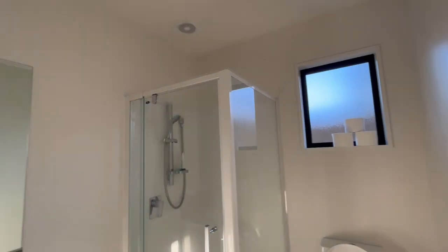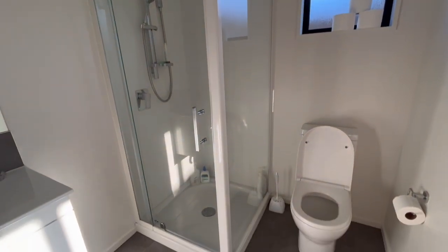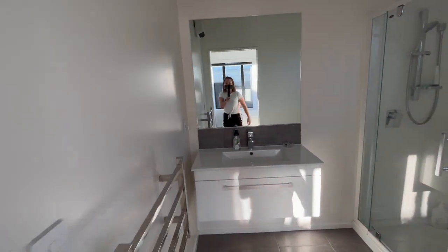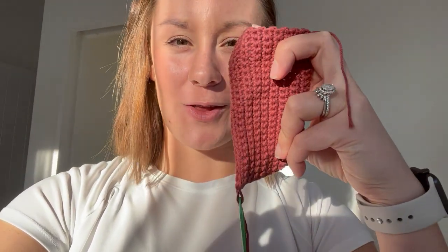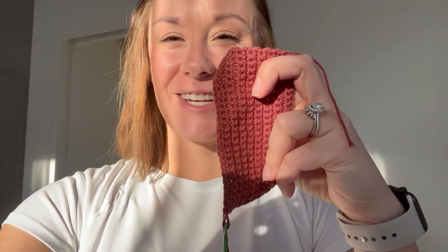You can also take that off and it would be a normal shower. But that's our house. With all of my spare time, I have taught myself how to crochet a little bit. Not well, I might add. Not very well, but I'm learning. So I have this little, what will be maybe a washcloth or something eventually.